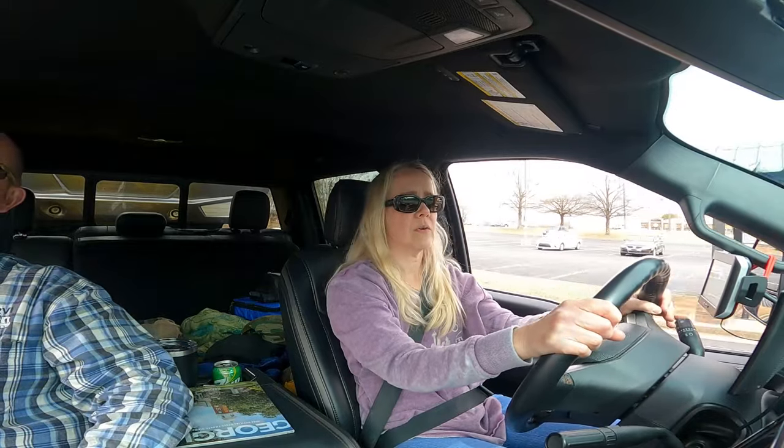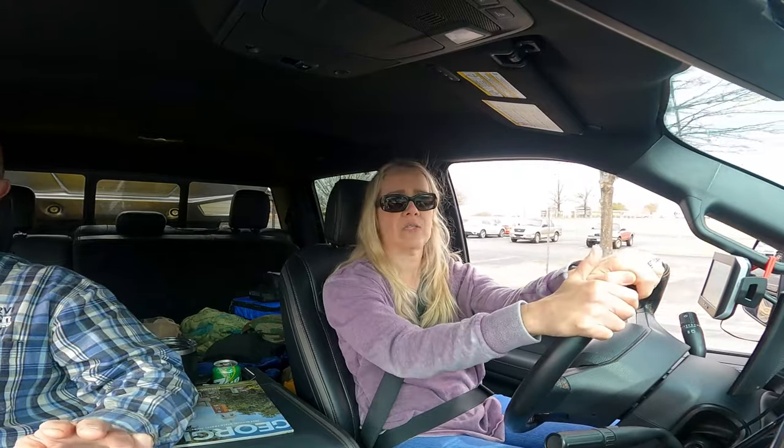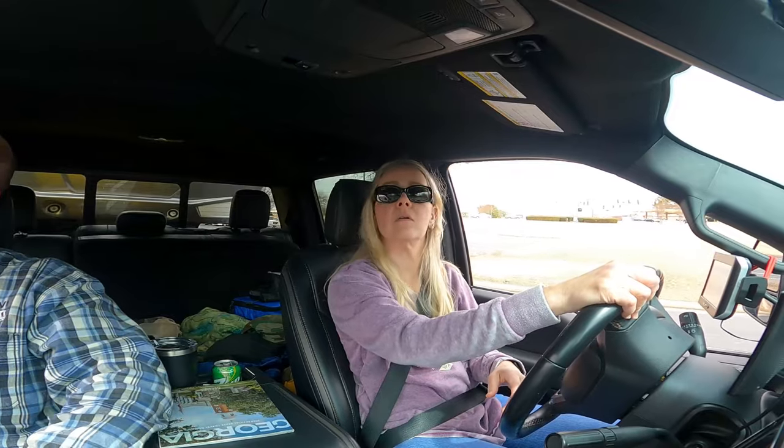When you make this turn, think about the 3 points. What do I tell you your 3 points are? Pivot point, opposite corner, tail swing. So my pivot point's back there. Keep going straight. Now turn.